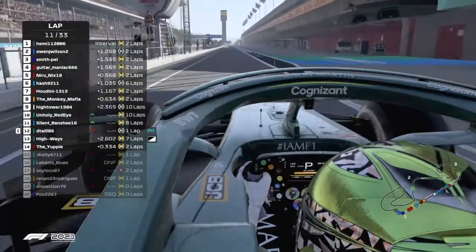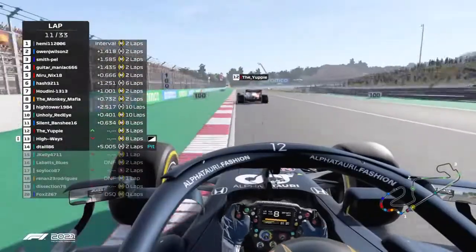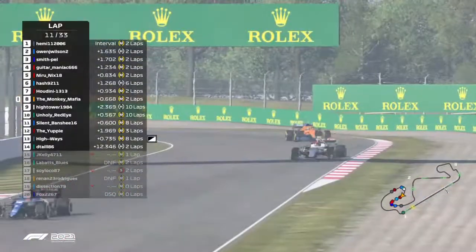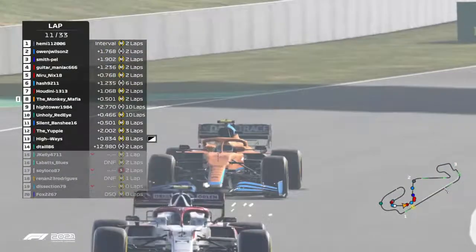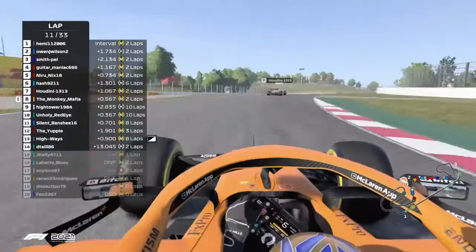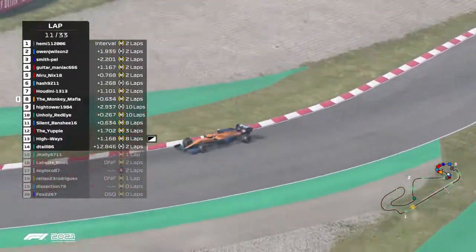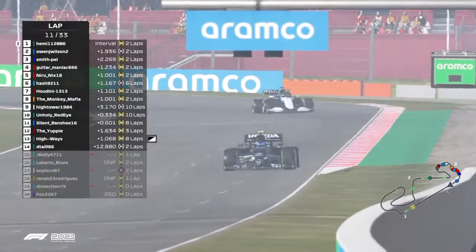Detail serving his drive-through penalty here. Oh, the Yuppie taking over P12 from Highways down that pit straight. Monkey Mafia currently sitting in P8, hunting down the Alfa Romeo of Houdini. He's closing up the gap ever so slowly. As long as he maintains this gap through the third sector here, he will have DRS. I guess on the next lap, my apologies. He's keeping it around 5 or 6 tenths of a second as we come around to start lap 12.